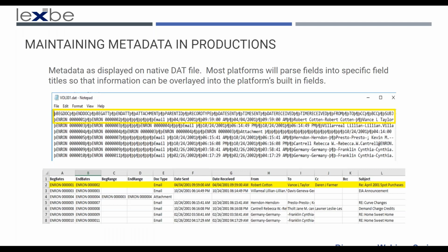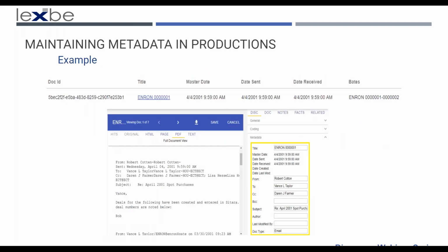So once it's loaded up into the system, you will see it appear as fielded data. This is the same document, and it's now fielded. Just as you would expect, you can read the actual text from the email, but because it's fielded in the database, that allows you to now apply filters. You can search and say, only show this date range, only show this type, only show this extension, only show this custodian. It allows you to do a lot with the information.